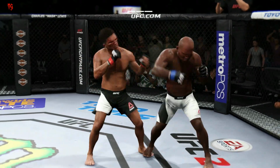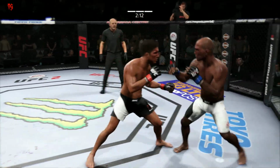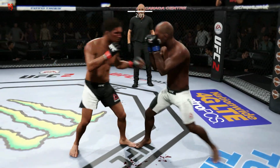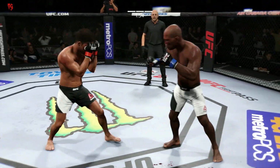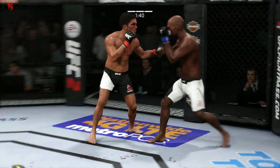Beautiful hook! Oh, he's landing some good shots here. Oh! Big shot! Nasty combinations here. Over the top! Combination! Oh, solid jab! Wow, swinging a miss. Big shots. Oh! Big punches landing. Powerful right hand.